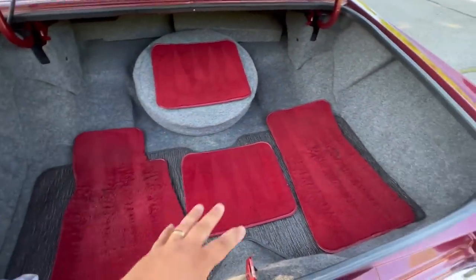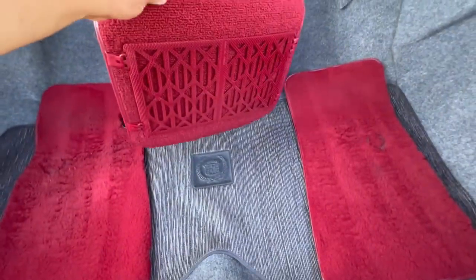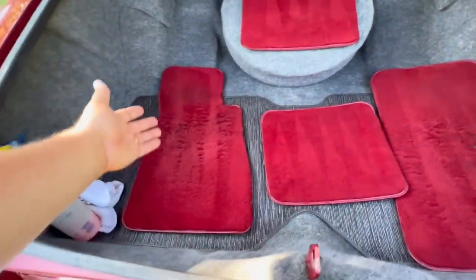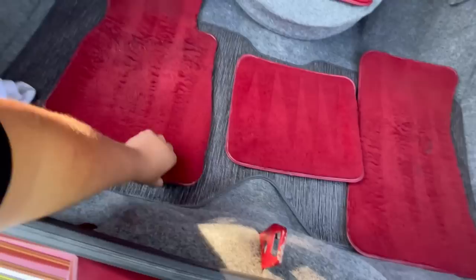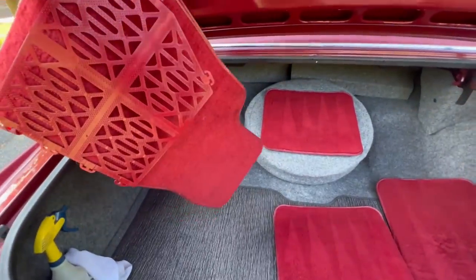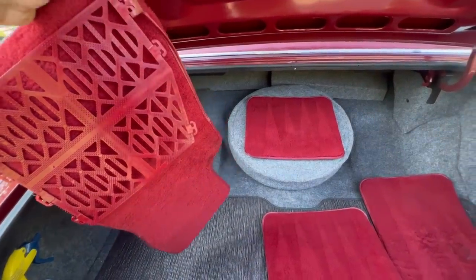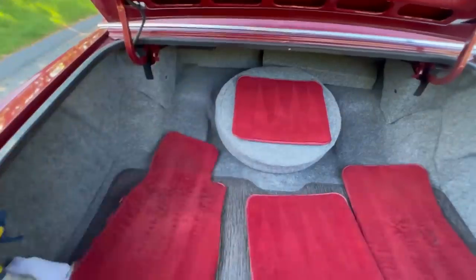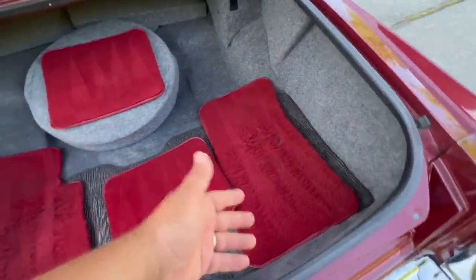We do have all four original floor mats. These are the reversible style floor mats, which I always thought was weird for Cadillac, especially since the driver's side is cut out for the gas pedal. For you to reverse the driver's side, I don't understand how they planned on you using that. Anybody can tell me in the comments below. I mean, how would you use that? It's not like the passenger side is cut out the same way.